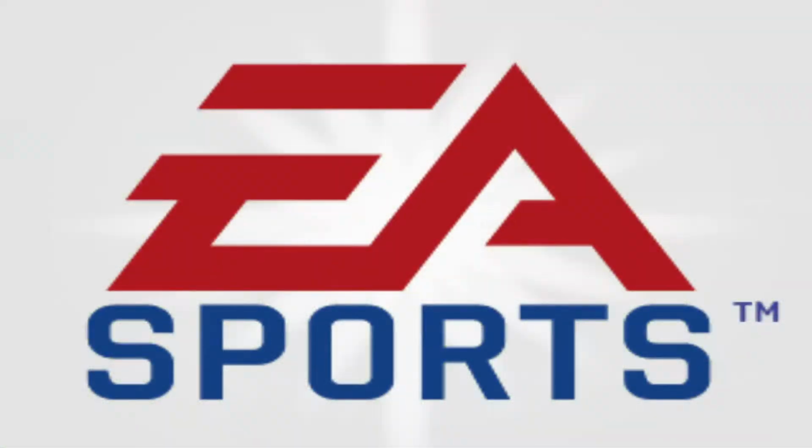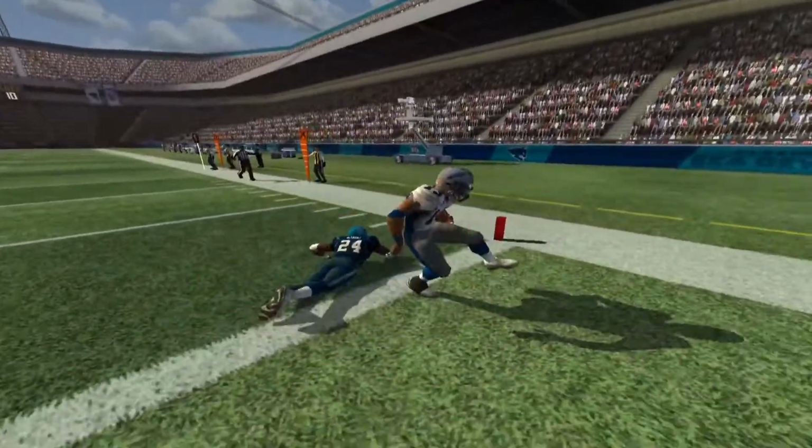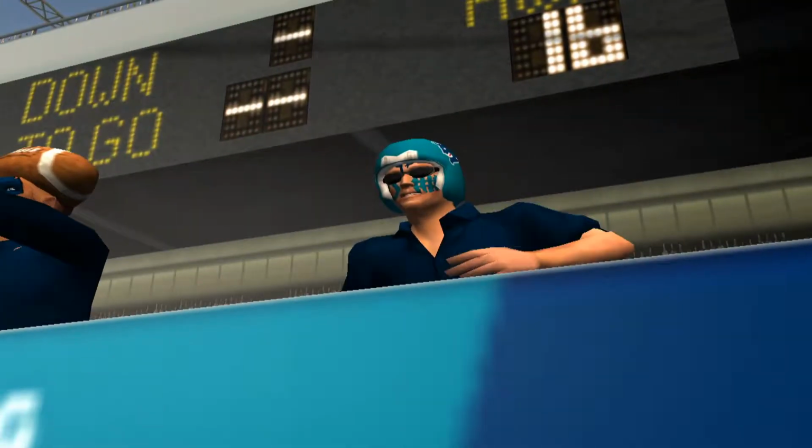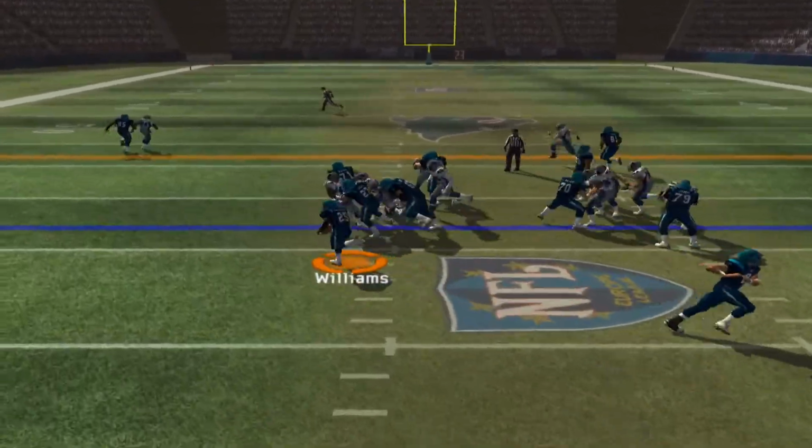This is an option route. The receiver's route depends on the defense he sees. But the quarterback has to see the same thing to make it work. Here, they're both on the same page with a counterplay.